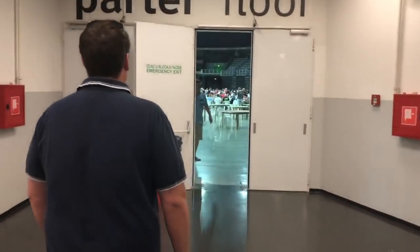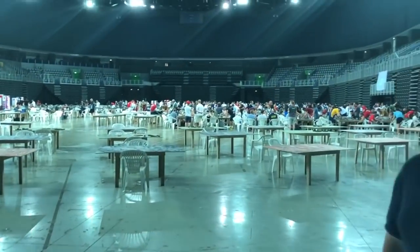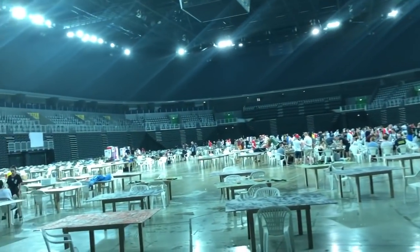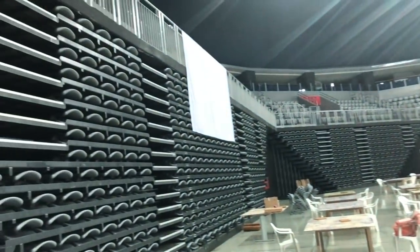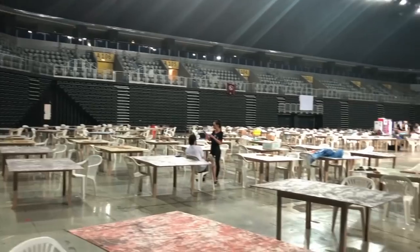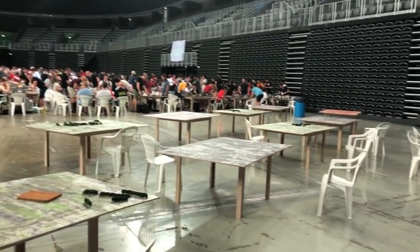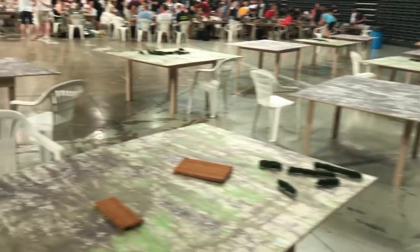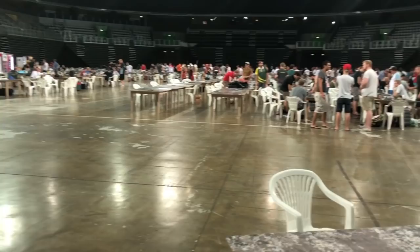Oh, there's Chris. Say hi, Chris. Hey! What up? Captain of the Canadian team. And this is the venue. Hey, how's it going, bud? Good. It's pretty big, eh? It's giant. This is going to be filled with people. Look at the size of that. This is massive. Right now, it's the singles going on, so we're going to check it out.